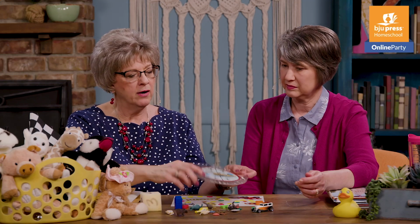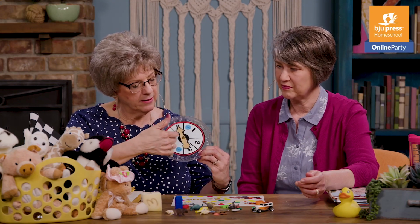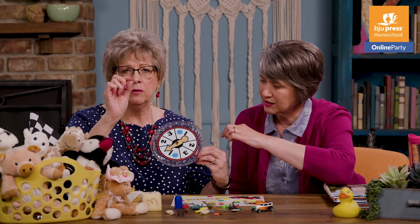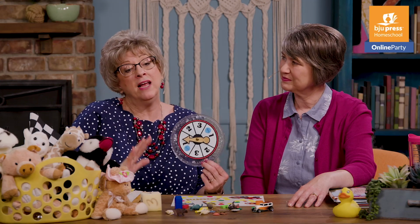Dice that you can roll, or I made a little spinner on the top of a candy lid like this, and it spins like that. That spins really well. Sometimes I put a washer, you know what that is? Kind of like a nickel with a hole in it. And that's part of what makes it spin so well. That's a great idea. This adds some chance or suspense because you never know how many you're going to advance. And so you don't have to get them all right to actually be able to win.